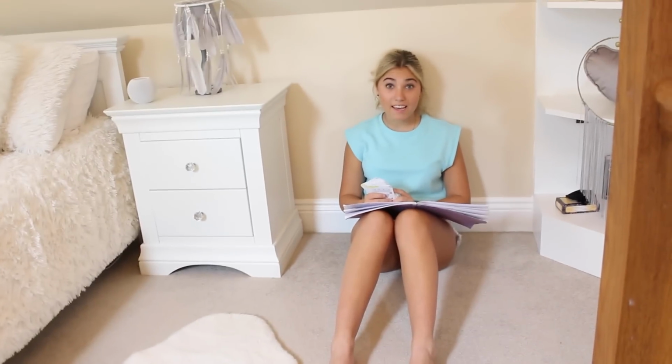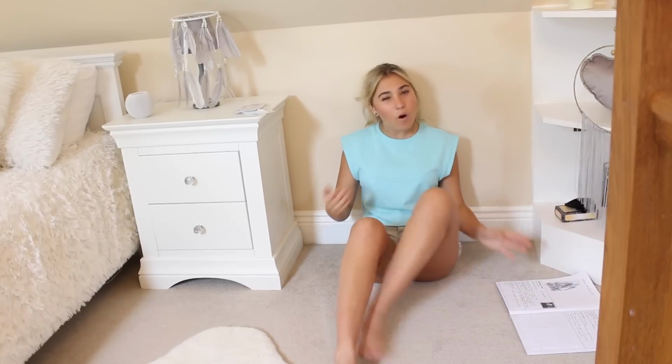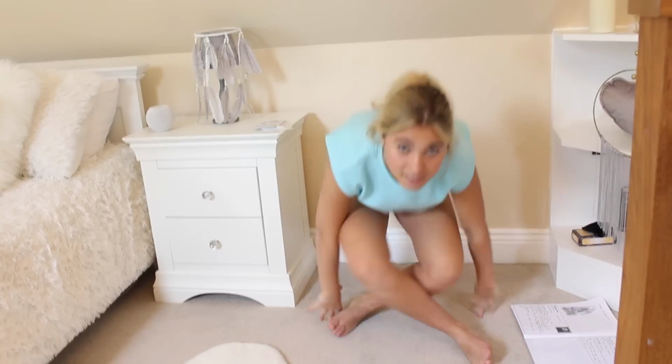Right guys, my feet are freezing cold, and my feet do normally get cold, so I need to put some socks on, some fluffy socks. And what I really like to do is get socks that don't match my outfit, especially when I'm revising, because it doesn't really matter about the looks, it matters about how warm you are.